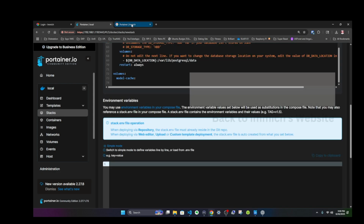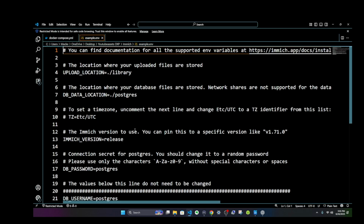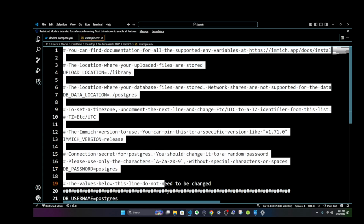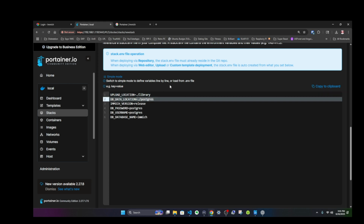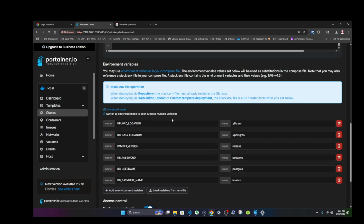And if we go back to the website, it also has an example.env in its GitHub repository. So here's what the example file looks like. All you have to do is copy and paste this whole thing. So we'll click on advanced mode, copy, right click, go to paste, and it adds it all in for you. So these are the two locations up here where it says library and Postgres that we're going to be modifying. Once that's in there, we'll click on simple mode. And now we see that all of that information is already in here.